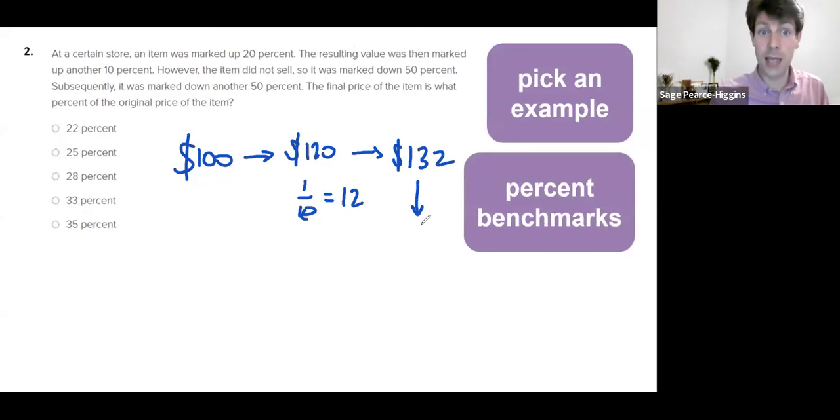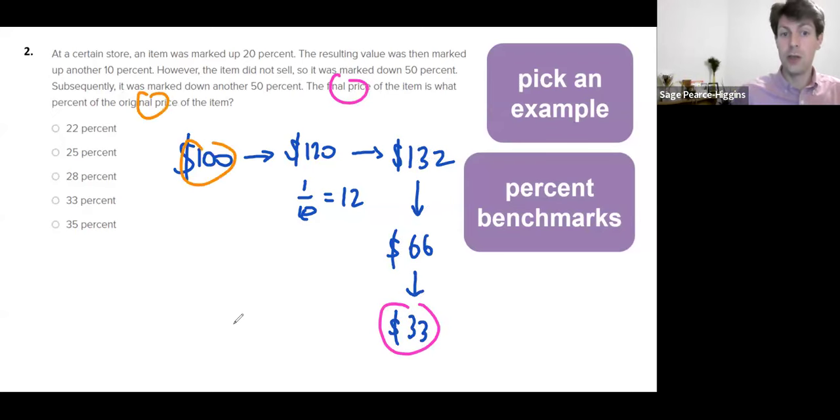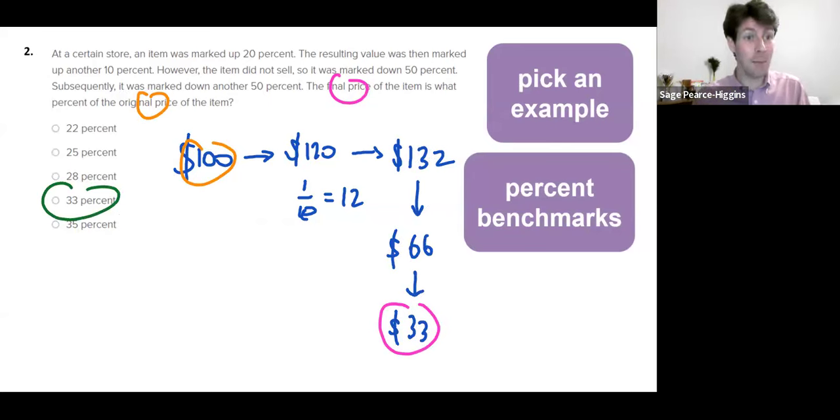Now, the item was marked down 50%. So wait a minute, that's just half price. So let's not mess it up. Half of 130 is 65. So it's going to be 66 in total. And then it was marked down another 50%, taking it to 33. So the final price of the item, that's going to be $33, is what percent of the original price? What was my original price? It was 100. So $33 is 33% of 100, if I can circle the right answer. Answer choice D.